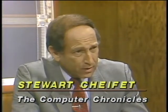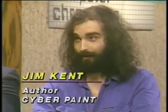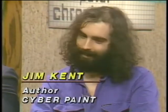Jim, going back to Gary's question, what are the benefits of doing something like CyberPaint on the Atari ST? We think of the Amiga as in a similar vein, or even compared to the Macintosh, for example. Well, the main advantage over a Mac is it's in color and it's cheap. Right. The major benefit over an Amiga is that it tends to be a lot more reliable. I've lost so many floppy disks running on an Amiga. I sort of got depressed about it.